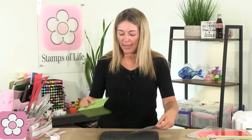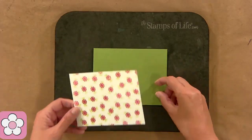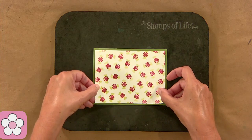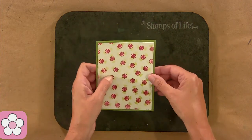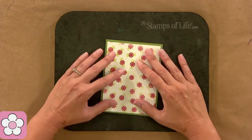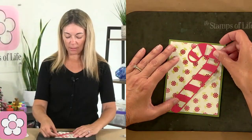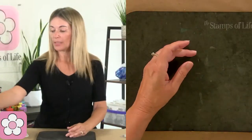Okay, so here I have my card base. Here I have my stencil right here, right? And I'm going to add that. Now, what I need to do is decide how I want to do this. I'm looking at this and thinking, I hope it's not too busy. I don't think I'm going to add this together until I see what this really looks like in the end. So we're going to just put that off to the side.